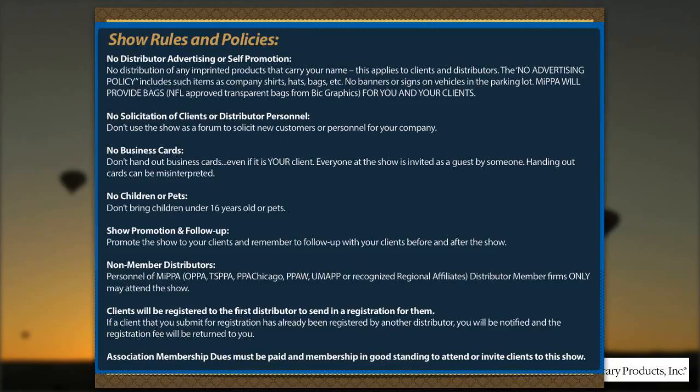Real quickly, everyone should know by now, members only, no distributor advertising. That only applies to distributors. If your client's a Culligan man and he wants to wear his Culligan shirt, that's fine with us. If he's wearing that great shirt that you've provided for him, that's fine as long as it's his logo on it, not yours. Goes without saying, this is a professional event, no solicitation of other people's clients, no distribution of business cards. Don't be trying to lure away that top salesman from your competitor. This isn't the place to do that.